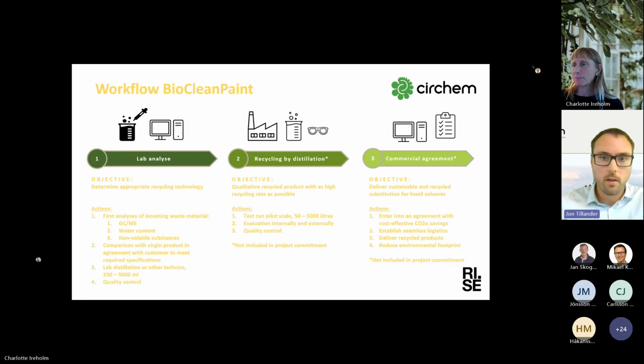First we do GC or GCMS to see what the samples contain. And we always check the water contents because, as you have seen here before, water and many solvents aren't that good together. So you have to check what the levels are. And we also check non-volatile substances to see how the residue will look afterwards and how much that isn't solvent is in the samples.